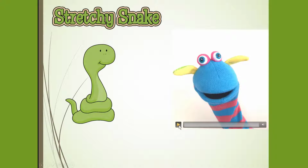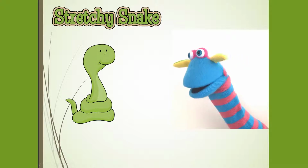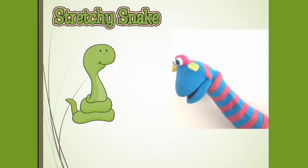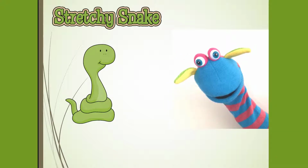Our puppet isn't a snake, but he has big eyes, and he's looking carefully through the word at all the letters. Whisper it out sometimes works a lot better than sound it out because the sounds are tied together and they're not just so isolated.